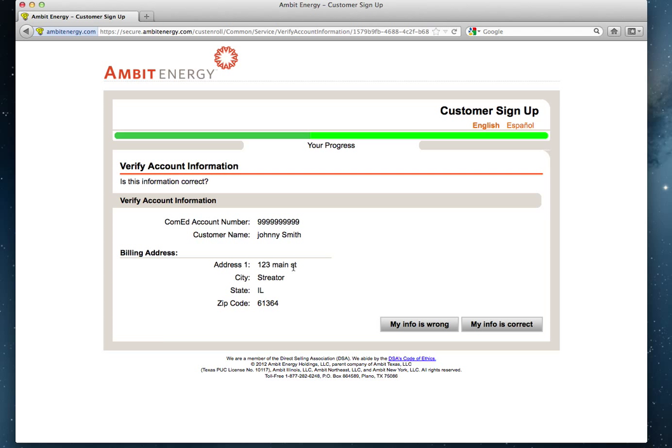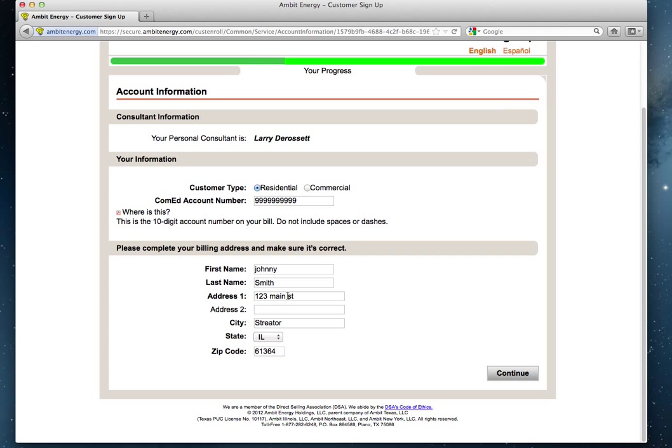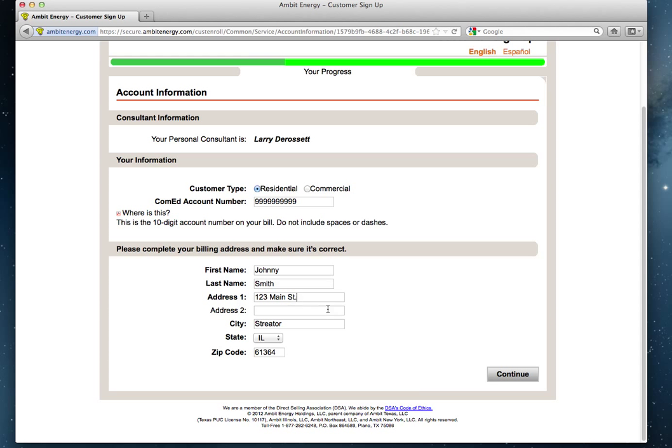Main Street. Yeah, I think I want to fix this. Okay, so my information is wrong. I want to go back and correct it. We've only got one shot to do this right. It's a lot easier to do it right the first time, guys. Guarantee it. I've been there before. I've had to fix it. It's not as easy to fix. It's fixable, trust me, but it's much easier to do it this way.